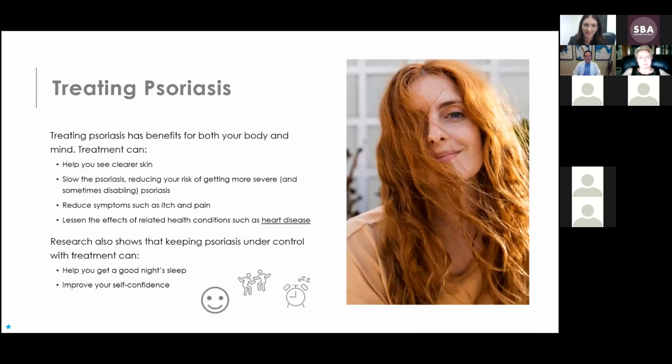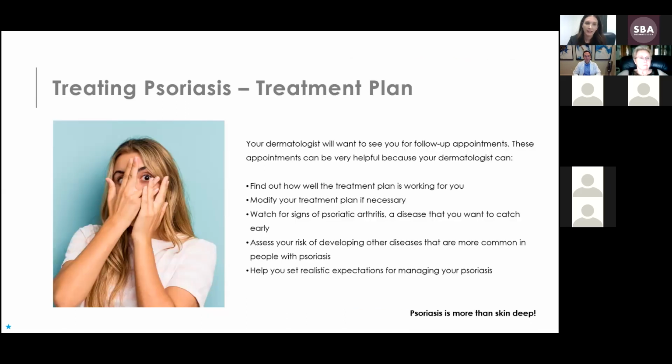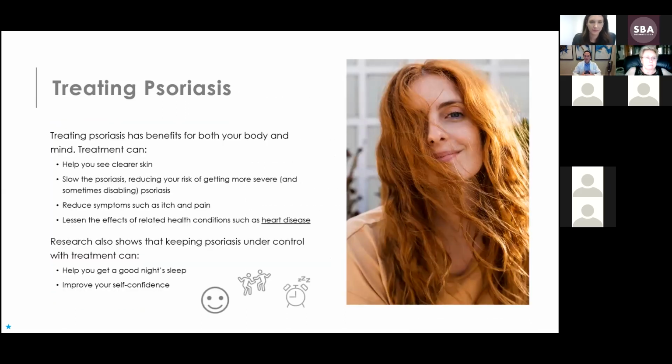So remember, we're trying to help you see clearer skin. We know that psoriasis causes embarrassment for a lot of people. It can limit your social interaction as well. It can increase your risk of depression or anxiety. We are very aware of the need to get your skin clear, and we have the tools and the medications to do that. We want to make sure it doesn't get more severe, especially in terms of the joint disease.